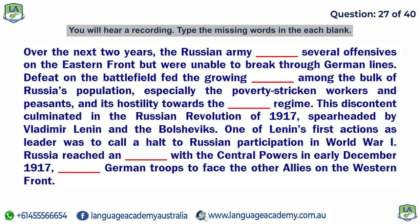Over the next 2 years, the Russian army mounted several offensives on the Eastern Front but were unable to break through German lines. Defeat on the battlefield fed the growing discontent among the bulk of Russia's population, especially the poverty-stricken workers and peasants, and its hostility towards the imperial regime.